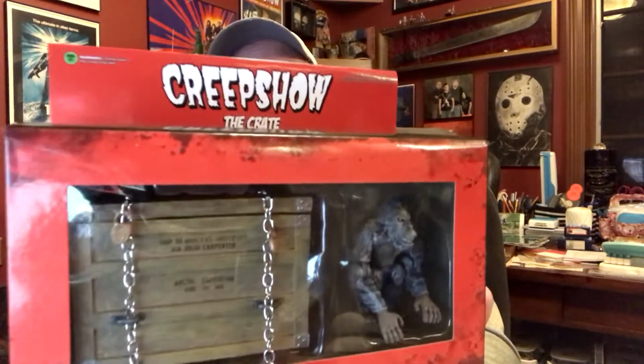So I just got this thing in the mail today, and I had to look back at my email to see just how long ago I had ordered it. And I actually ordered this thing back in September of '18. It's taken that long to come out, but it's the Creepshow Crate Monster Fluffy box set from Amok Toys.